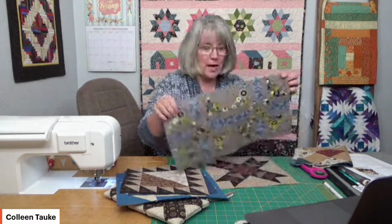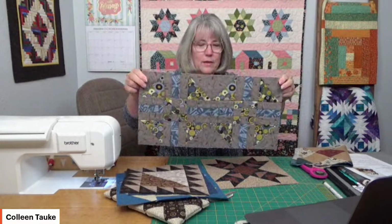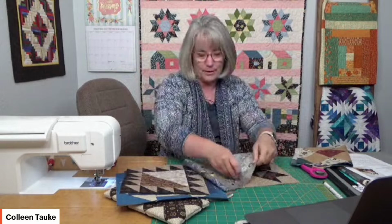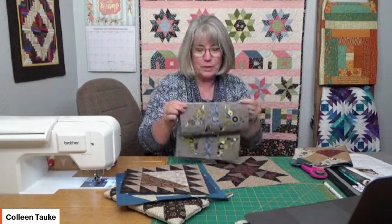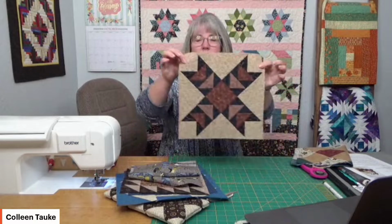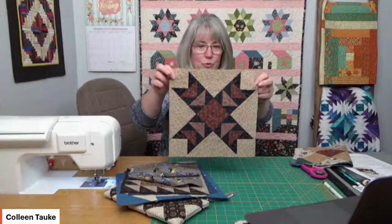So maybe if there's a center seam, maybe that block isn't the best unless we want to disassemble it along that center seam. So I've got a long one like this of 2 blocks put together. This could actually come apart and probably be used as 2 little bags. So we could use it like this. And then there is this fun kind of a flying geese star that could possibly be used.